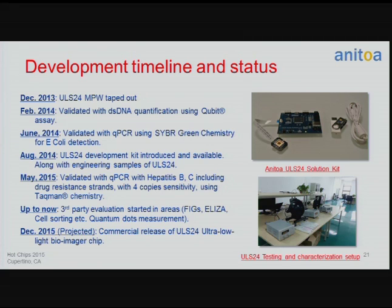And this is just a show of some of the development we have done, and we taped out the chip a couple of years ago, in fact. And then we spent a long time doing a lot of testing and validation, and now we have created a development board which we have sold to many partners who are doing many kinds of different applications using this chip. And then we plan to commercially release this chip and associated development system towards the end of this year.